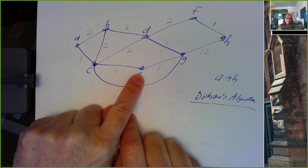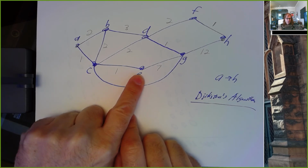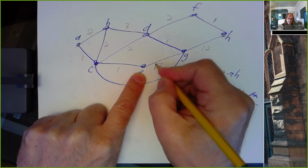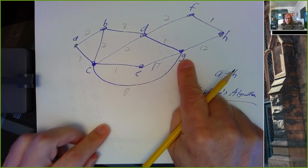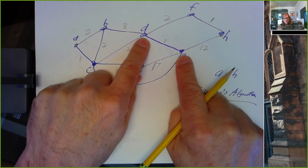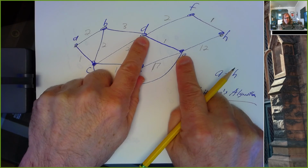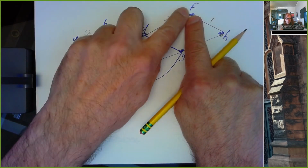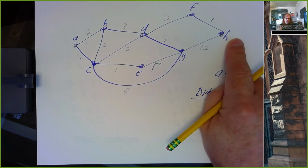total distance of 2. And then follow the shortest edge from there, and that's going to be 17. So 2 and 17 is 19 to get here, and 1 is the shortest path from here, and that gets us to D for 20, and then 2 takes us to F with 22, and 1 more, 23, to get from A to H.